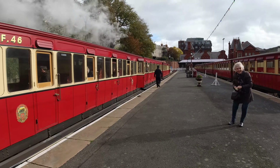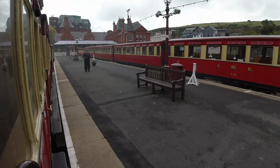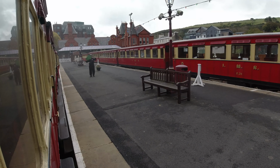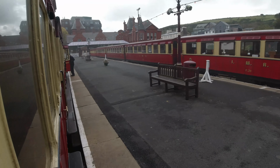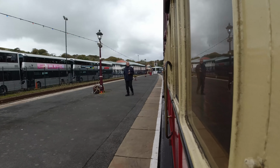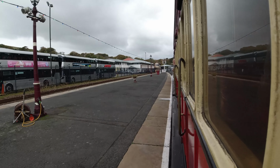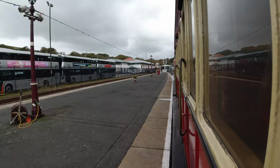Anyway, I quickly made my way back to my seat and we were ready to depart. The guard blew his whistle. There was a quick blast of recognition from the engine, and we were off, departing Douglas with the added bonus, well for me anyway, of the sight of many double-decker buses parked up in one of the island's bus depots, and also the headquarters of the bus company, Bus Vannin.